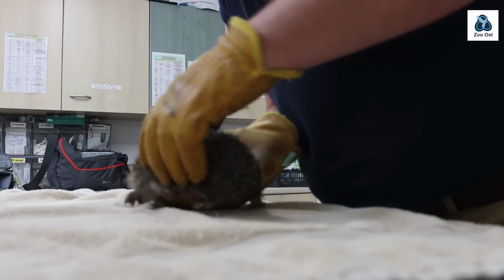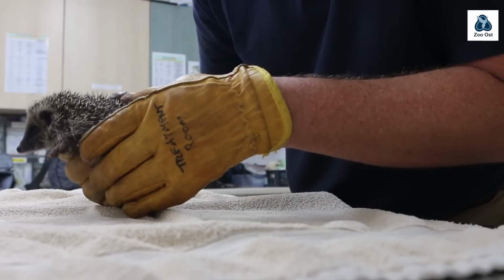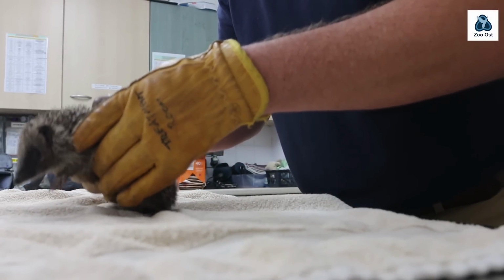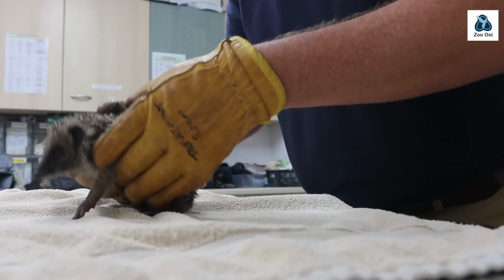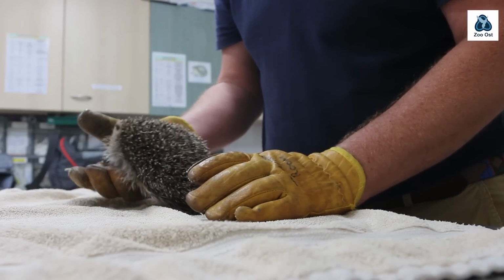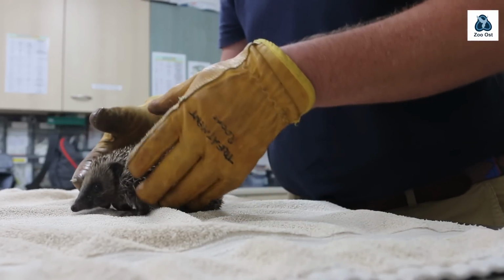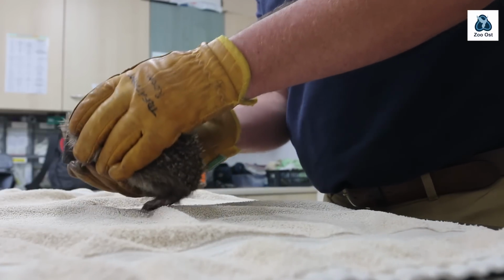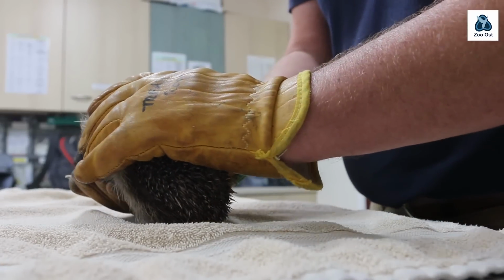I tend to wear gloves when treating hedgehogs. After 30 years of osteopathy, my hands are actually quite sensitive to touch and feel, and having hundreds and hundreds of little spikes sticking in them with a jumpy hedgehog doesn't help. Now you see I'm gently bouncing the hedgehog, and this is to encourage it to use its hind legs.